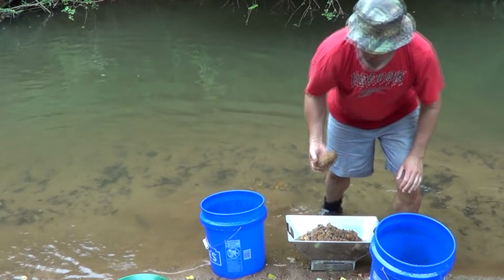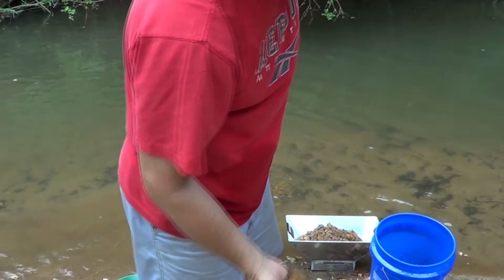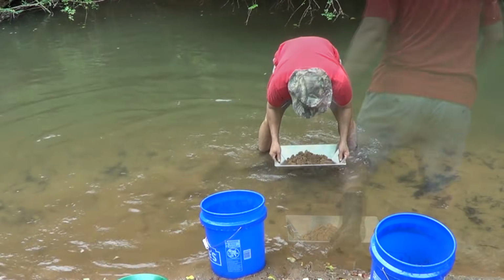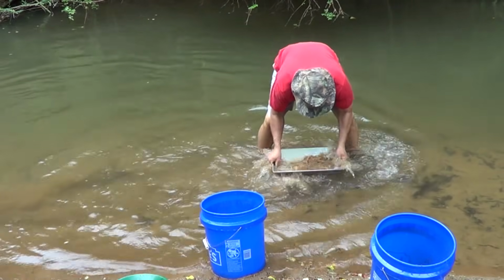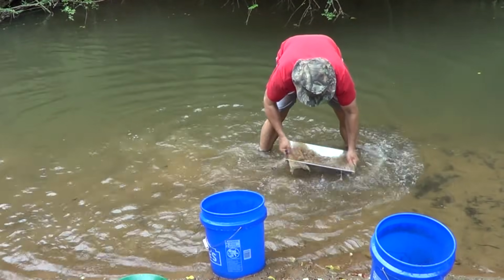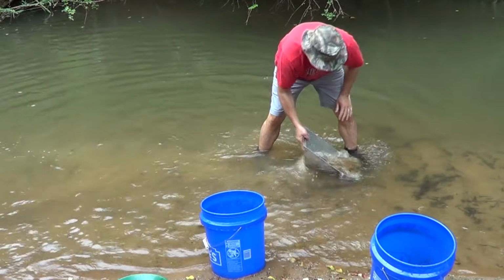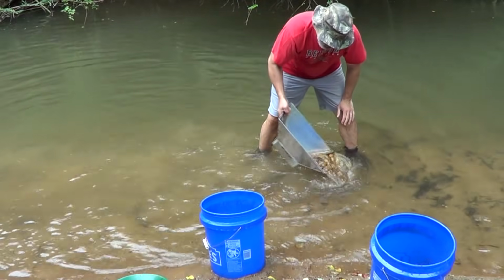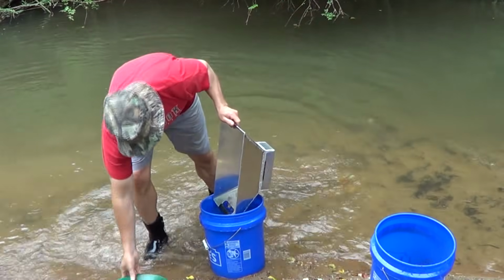So you can see the size rocks we're putting into this, and we're washing these big rocks too. Submerge, shake, and then dump.